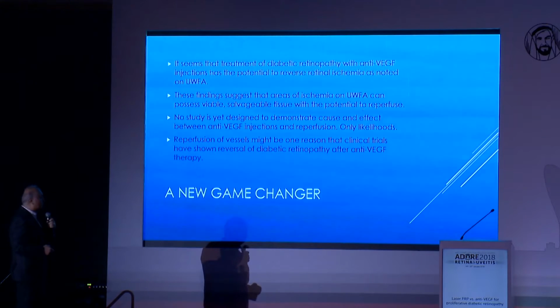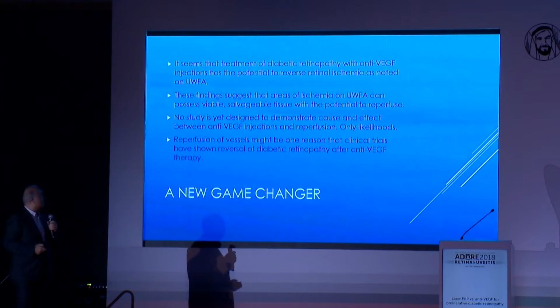So now we have a new game changer. It seems that the treatment of diabetic retinopathy with anti-VEGF injection has the potential to reverse retinal ischemia as noted on ultra-wide field angiography. These findings suggest that the areas of ischemia in ultra-wide field angiography can possess viable, salvageable tissues with the potential to reperfuse.